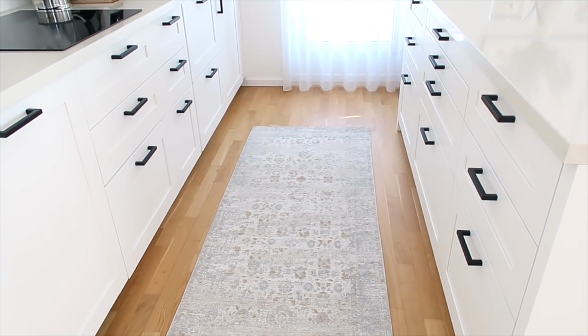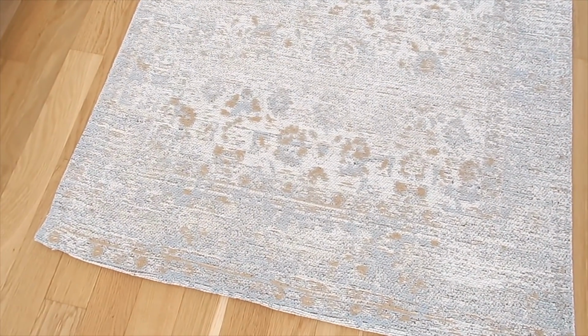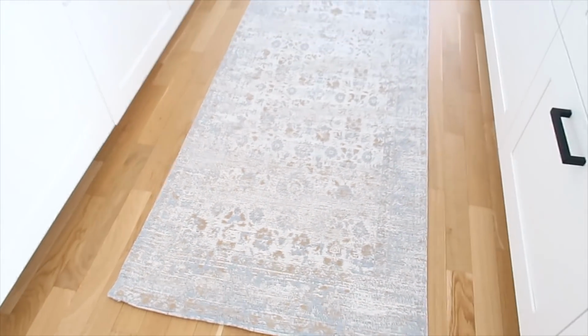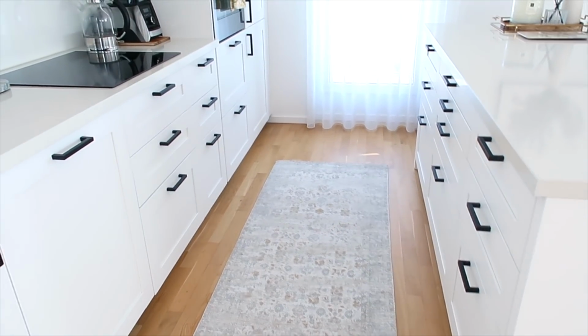So this is from West Wing. I will have it linked for you guys down below, but I think it is so pretty. I love the style of it, and I think it fits so nicely here in the kitchen.